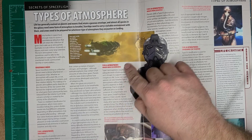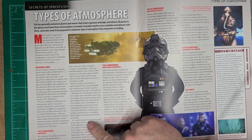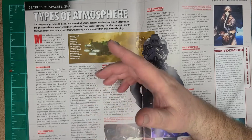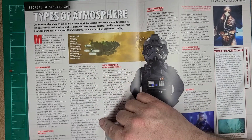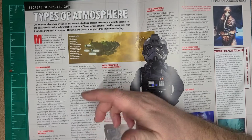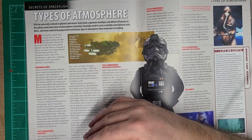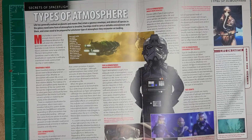So yeah, it's pretty straightforward. It's worth noting that all planets with a Type 1 atmosphere rely on their air being naturally refreshed by plants or some other chemical mechanism that frees oxygen and recycles it into breathable form. So plants, algae, stuff like that is what does it, and I think algae is technically a form of plant. I'm not sure, but that's what gives us oxygen. It uses carbon dioxide and water and makes it into oxygen.